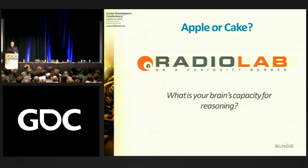So Radiolab, great podcast/radio broadcast out of New York, describes this psychological experiment where they bring people in, they give them a number to memorize. Some people get a 2-digit number, some people get a 10-digit number. And then they say, okay, we need you to walk down the hall and go tell this number to our assistant in the other room. On the way, and it's not clear that it's part of the test because that's how all good psychological tests work, somebody offers them a snack. And they can either have an apple or some cake.